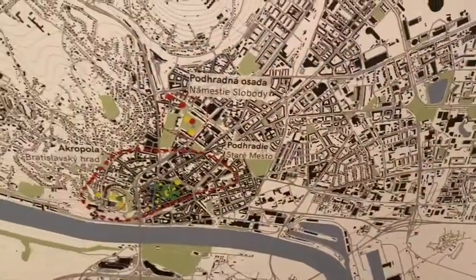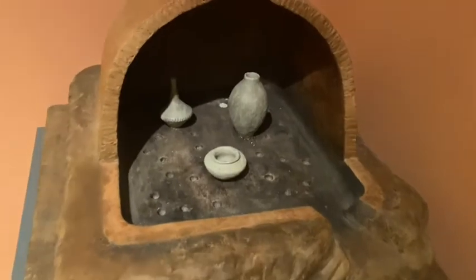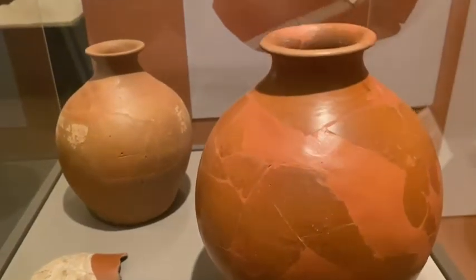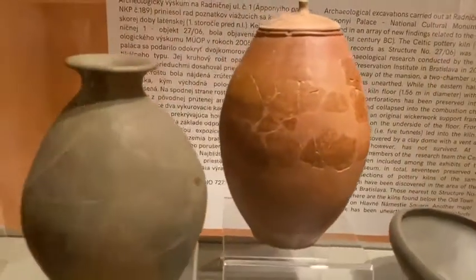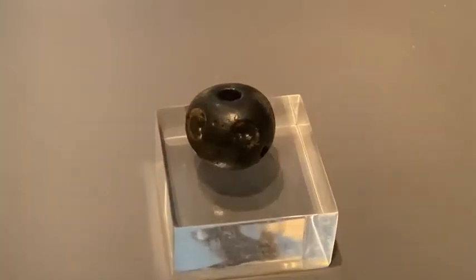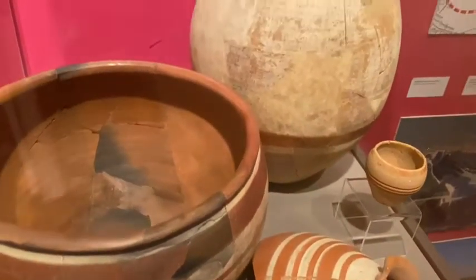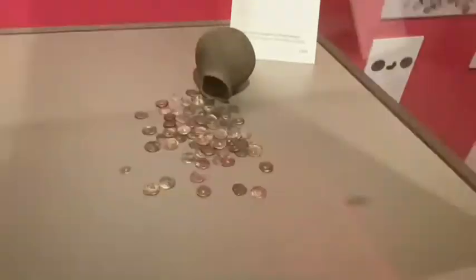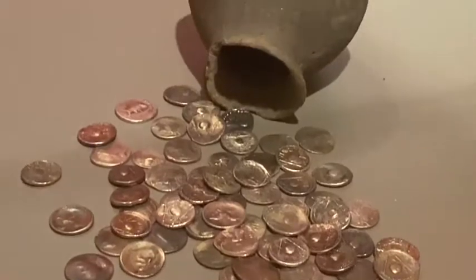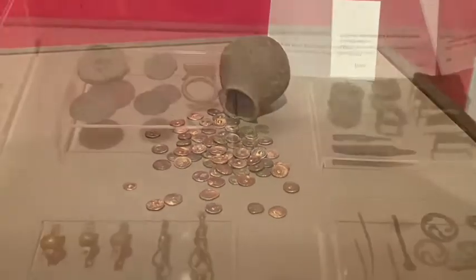So underneath the castle, they actually have an exhibit about Celtic Bratislava and Celtic Slovakia. So they've got a number of finds that were actually found on the castle grounds when it was excavated, or I guess when they were doing some repairs. Some nice beads, some coins, some ceramics. They have some displays as well of what life was like. And these give you a really good contextual understanding of how archaeology works and also what life was like.